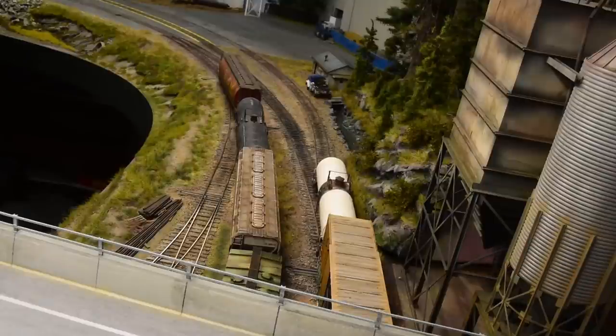So what I'm going to do is show you a little bit, a couple of runs of how I see the railroad, how I feel it, and how I experience River Road when I operate and work on it.